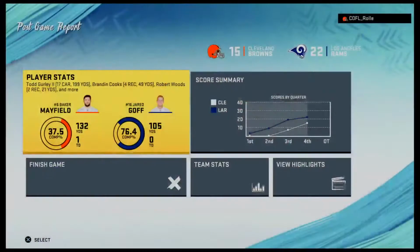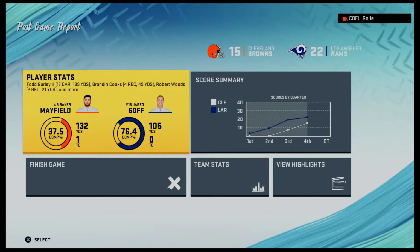So the L.A. Rams with a victory here. And it wasn't really always pretty. They had their bumps and bruises. Really, both sides did.